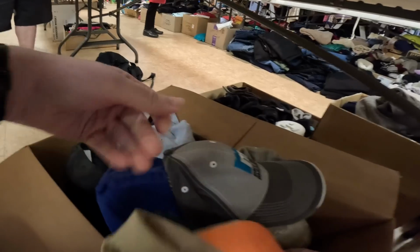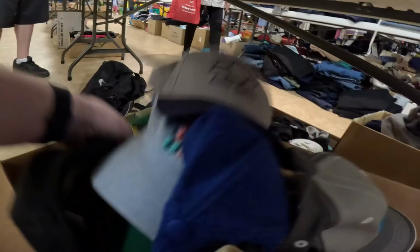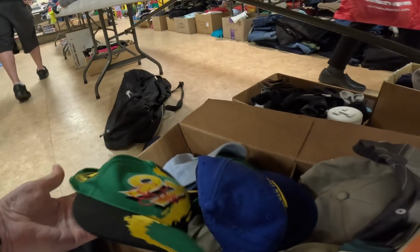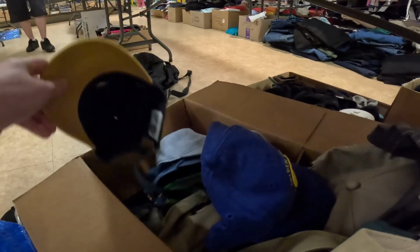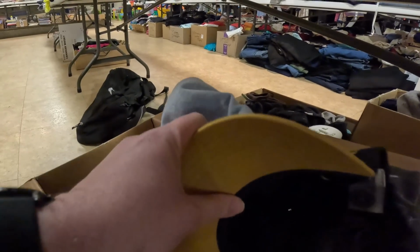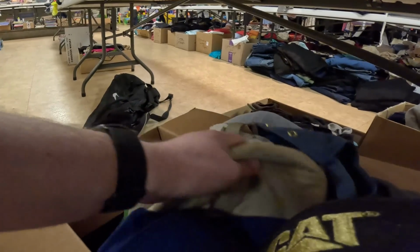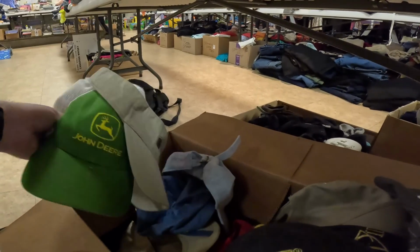I'm looking through all these. I'm like, where is the sport? Not one sports team? Like, come on. And I keep pulling them out. I guess there's a NASCAR, if you want to consider that a sport. Cat hat, Pioneer seeds. And I just keep digging. I just keep pulling out. And yeah, this is good adrenaline for me, digging through a box of hats.